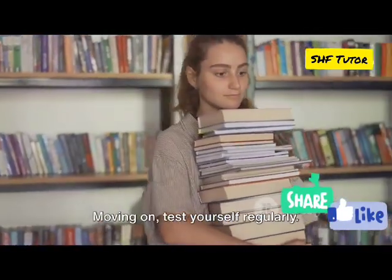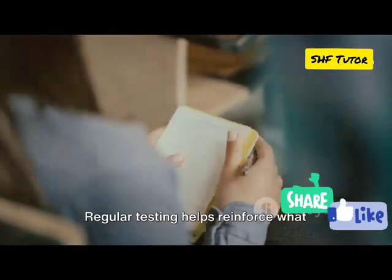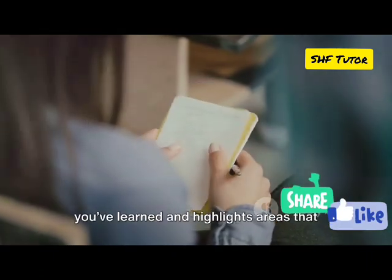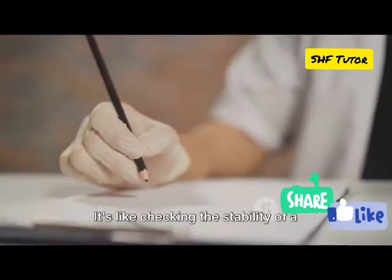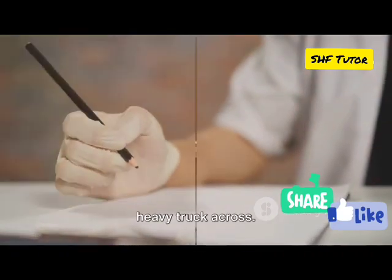Moving on, test yourself regularly. This isn't just about preparing for an exam. Regular testing helps reinforce what you've learned and highlights areas that need more attention. It's like checking the stability of a bridge by walking over it before driving a heavy truck across.